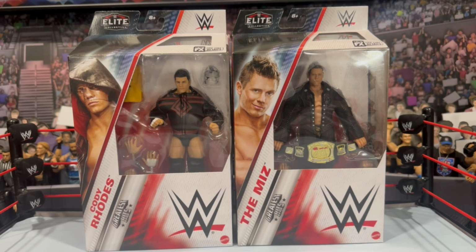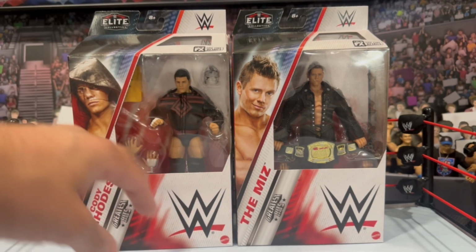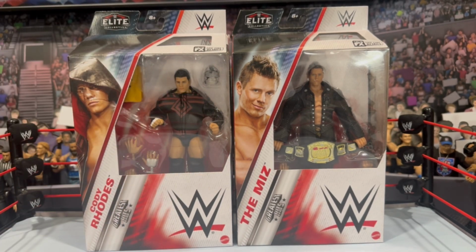I was very excited to grab these figures. I don't know if I really needed anyone else from the set, so I did pick up these two. We're getting a redone Cody Rhodes with his mask here and this awesome hoodie. I never actually grabbed this figure. I feel like this was very highly sought after and was very expensive on the secondary market.